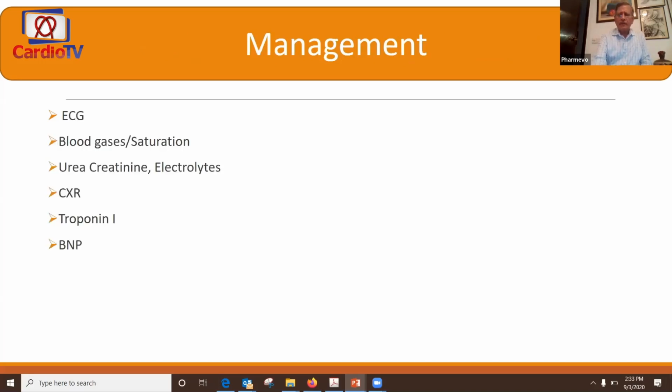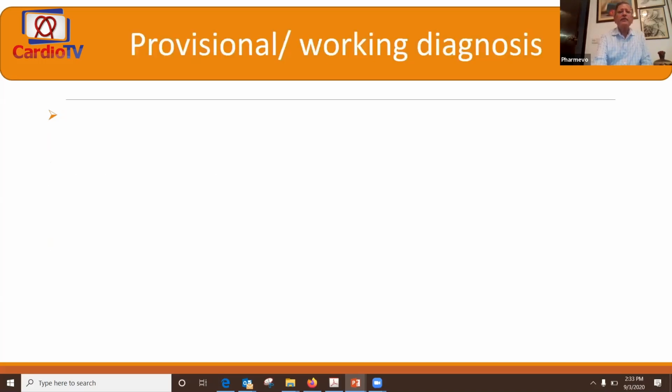So provisional diagnosis. I thought provisional diagnosis would be most likely congestive heart failure. But since there is a wheeze, there is a possibility that there is associated obstructive airways disease also. Of course, he's diabetic. So on that ground, how would you proceed for management?